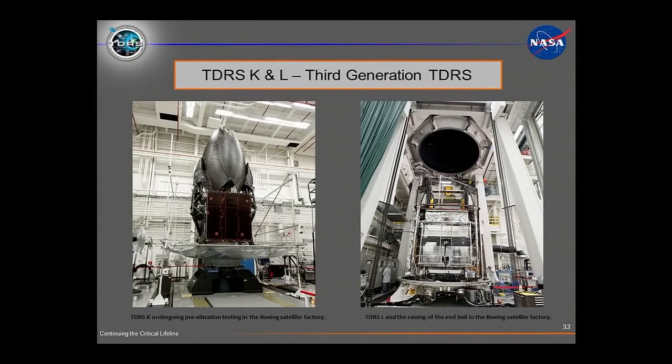This was TDRS K in the factory. The one on the left is on the vibration table. The basket you see under it is to catch the things that we hope aren't there in terms of FOD and things. And then the picture on the right is actually the thermal vacuum chamber where we simulate the space environment. This chamber, we actually get raised up into it. This is in the Boeing factory in El Segundo, California.